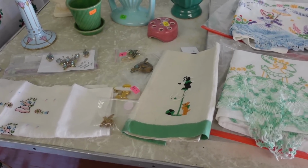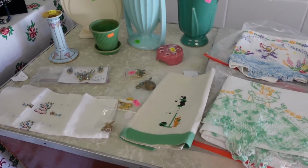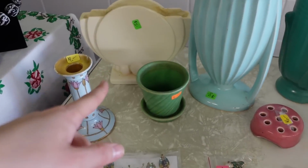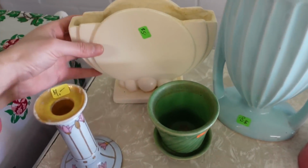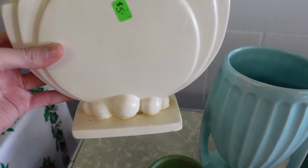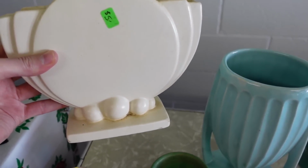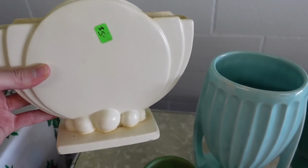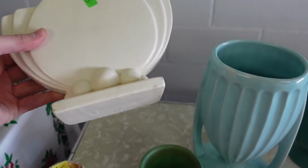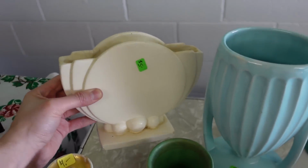All right, so I spent about $100 on everything right here, and it may not seem like it, but there are some kind of interesting items that I paid up for. So let's start in the back at the planters. I found this really awesome Art Deco planter in the cream, and it was only $5. So I picked that up. I love the deco lines on it. It's interesting because I picked up another planter recently that was larger than this, also very similar though. So that is a great find for that Art Deco style.